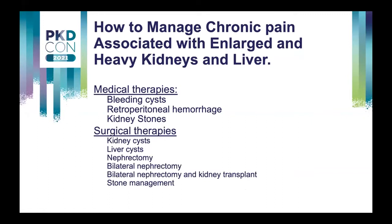Generally, the pain is often related to an enlarged, and what our PKD Foundation colleagues talk about, heavy kidneys and a heavy liver. There are many medical therapies that can be offered to patients, and they have to be customized for what the problem is. For example, bleeding cysts, hemorrhage into the back of the abdomen after a cyst ruptures, and kidney stones. Those are examples of where specific medical therapies are needed.